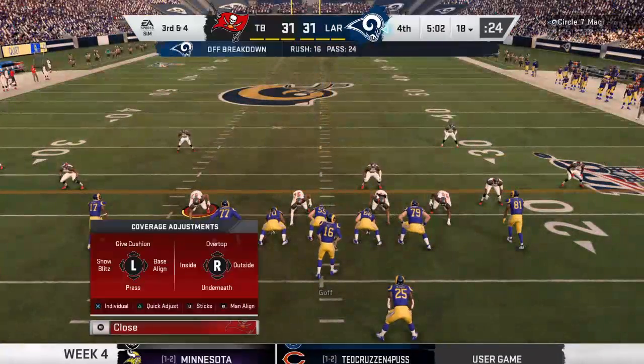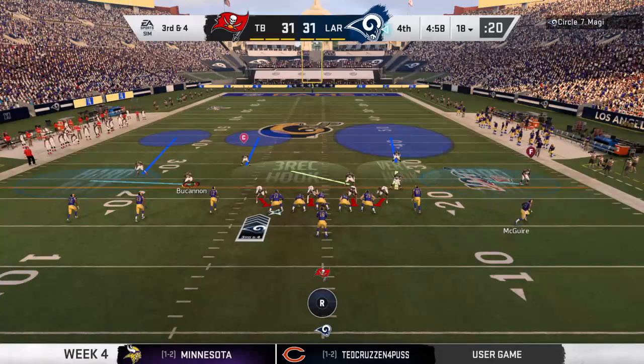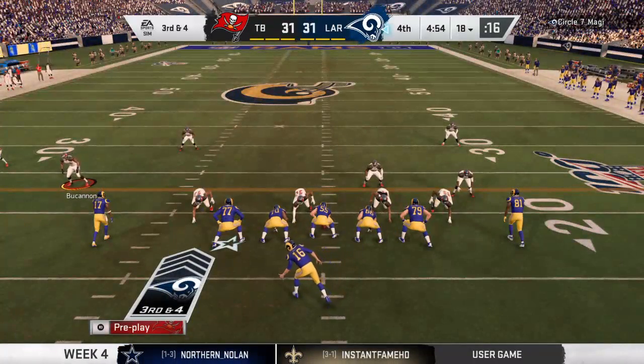Cut. 180. Pick up the ball. DC. Hey, Alpha.